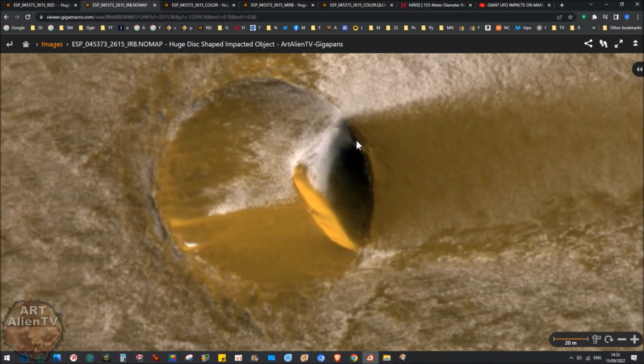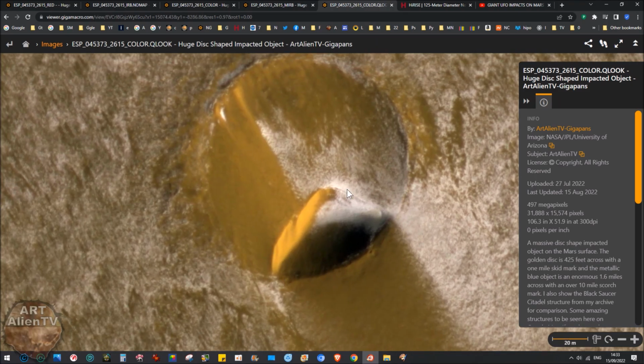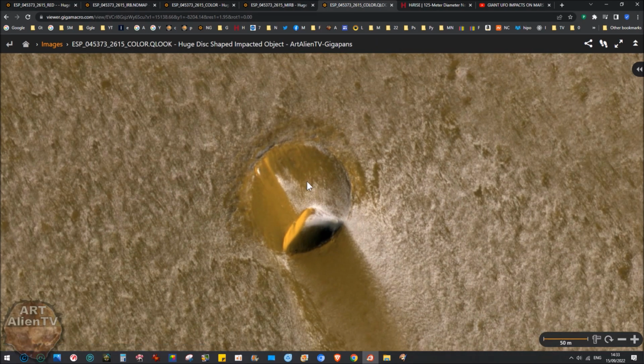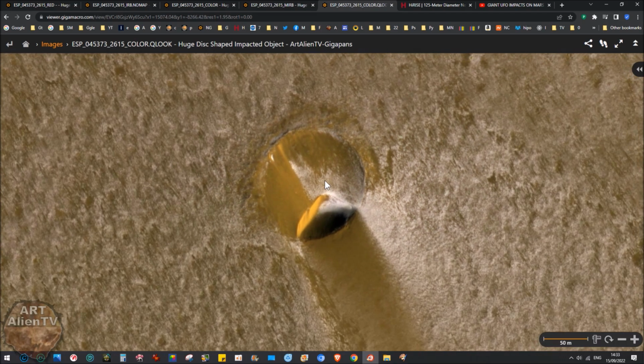It's got this strange part on the side of it here which kind of looks really strange. In this one you can really see it clearly, and it's got this kind of yellowy orange dust over it like everything has on Mars. But it's also frozen. This looks like frost and ice around it here. Very strange indeed. So the giant disk, like I said, this was spotted 4 years ago, and I'm still perplexed by it, because it just doesn't look like a normal meteor or impact crater at all.